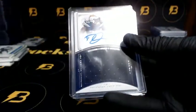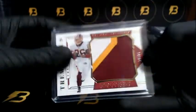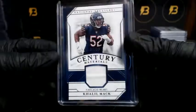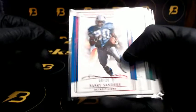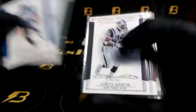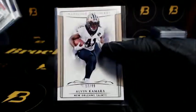Sutton for the Broncos. James for the Chargers, Smythe for the Dolphins, Portis for the Redskins, and our first hit was Mac for the Bears. Sanders out of 20 for the Lions, White for the Eagles, Martin for the Jets, Mac for the Bears, Gonzalez for the Chiefs, Bosa for the Chargers, Elway for the Broncos, and Kamara for the Saints.